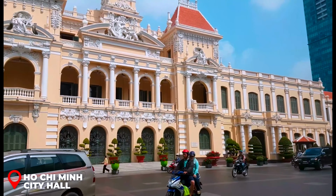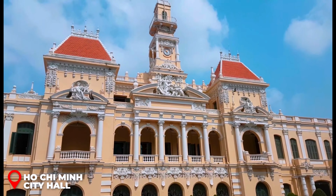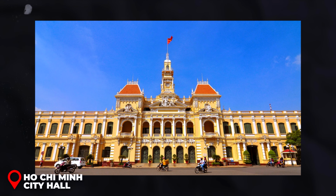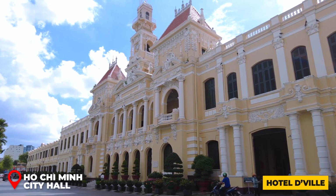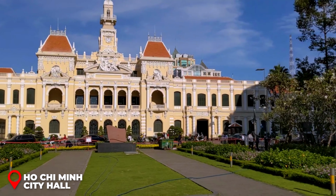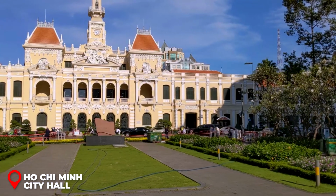Ho Chi Minh City Hall. Experience the grandeur of Ho Chi Minh City's architectural marvels with a visit to the Ho Chi Minh City Hall. Located right next to the Ho Chi Minh City Museum, this stunning building, formerly known as Hotel de Ville during the French colonial era, is an iconic landmark in the heart of the city. Currently serving as Ho Chi Minh City People's Committee headquarters, it represents a significant piece of Vietnam's history and governance.